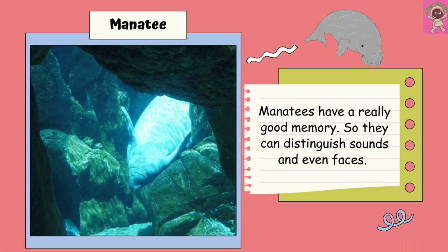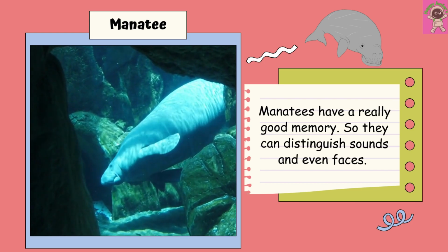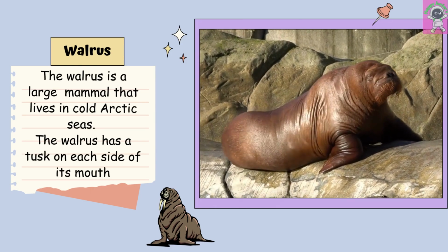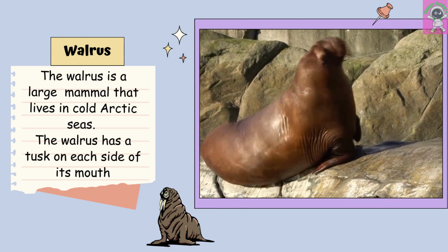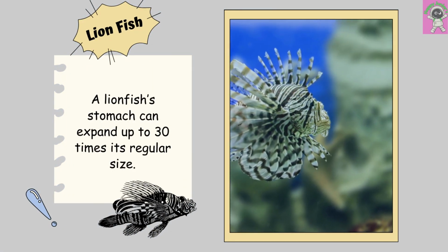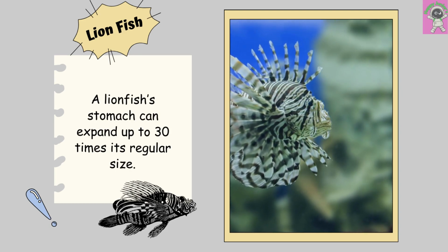Manatee. Manatees have a really good memory. Walrus. The walrus has a tusk on each side of its mouth. Lionfish. A lionfish's stomach can expand up to 30 times its regular size.